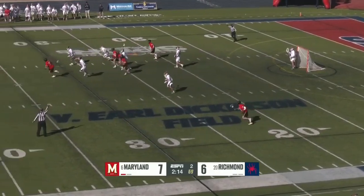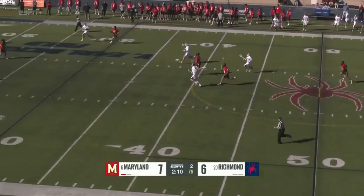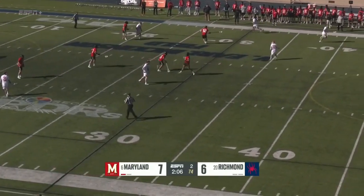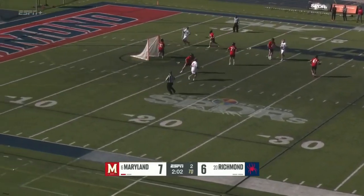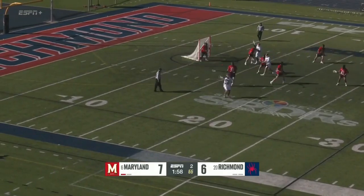Erksa gets knocked around a bit. Spiders come away with it. Physical play there for Richmond on the turnover, and the Spiders' Hunter Smith took it back upfield. Here's O'Neal trying to circle in front.